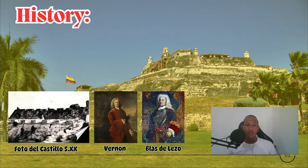To talk about the San Felipe Castle, we need to locate it, and it is located at the top of San Lázaro Hill, overlooking the Caribbean waters. The Castillo de San Felipe de Barajas, as the local people call it, is an imposing fortress that has withstood the relentless pests of that time, the ravages of history in Cartagena de Indias.